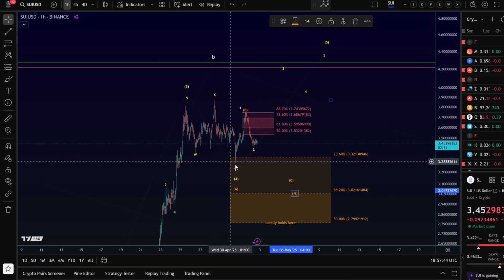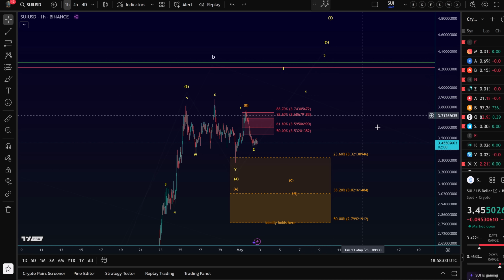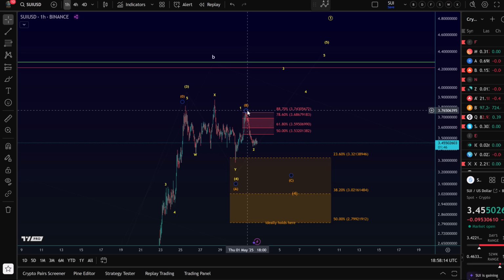But again, the yellow count is valid. It just needs to prove itself, for example, with a break above the $3.76 level, which is yesterday's swing high. And then the door is open to $4.20, $4.30. There are 2 resistance levels. But now the price hasn't really moved today. So if you ask me, I think it looks a little bit more like the orange count. But if we now get a break above the Thursday high, then I would expect the rally to $4.20.